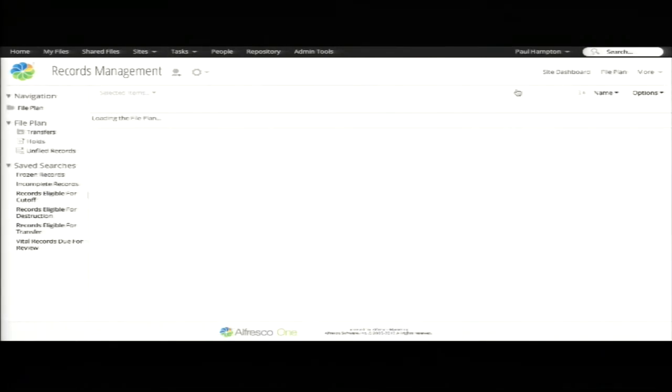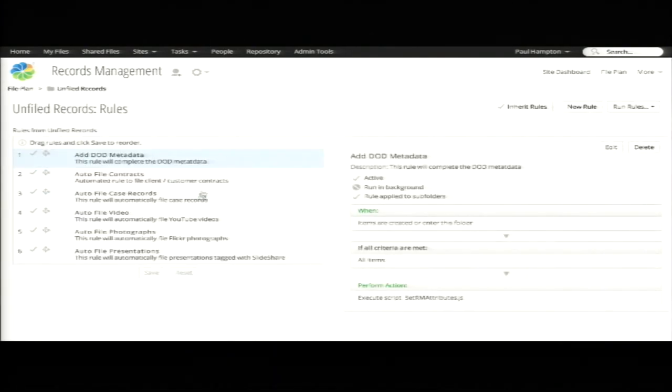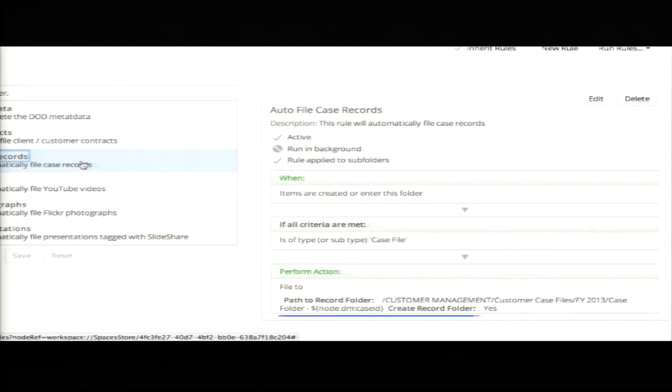So what we're going to do now is look at the other half. This unfiled records is new in 2.1. This is like the kind of staging area for records as they flow in. And if we want to automate their filing, we can put rules on here. So we can say whenever we see a case file, we can file it to this location here. Okay. And you can see we can do value substitution in there. I think there's an example later on.